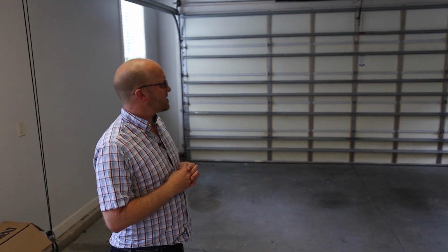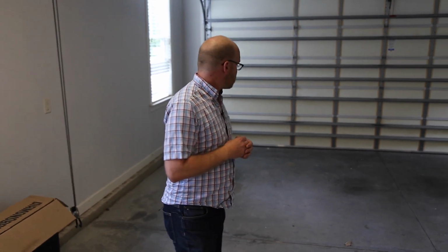Really nice. Some people turn these rooms into shops. Again, they're a good size, and fairly well insulated here, so it can be a really effective extra space for you if you're looking for a shop.